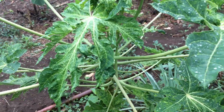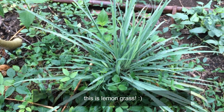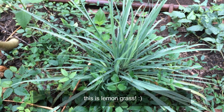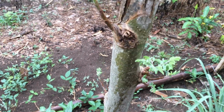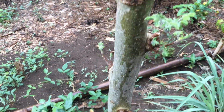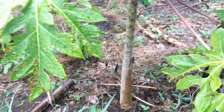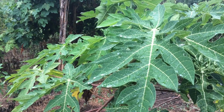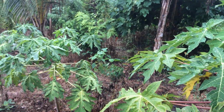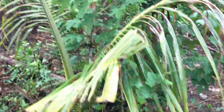And this is papaya. And what is this? I forgot the name. That one is sitaw, clinging on the malunggay or moringa. Another papaya. So I think I have 1, 2, 3, 4, 5 papayas. And another young coconut.